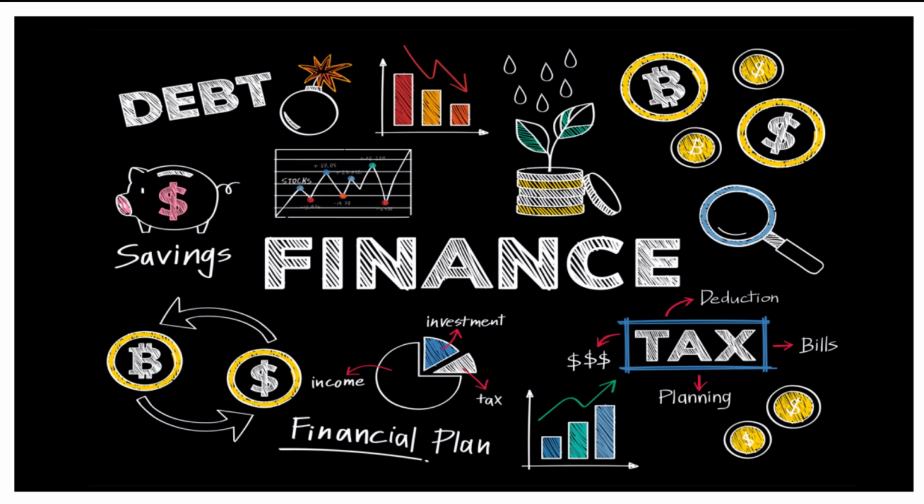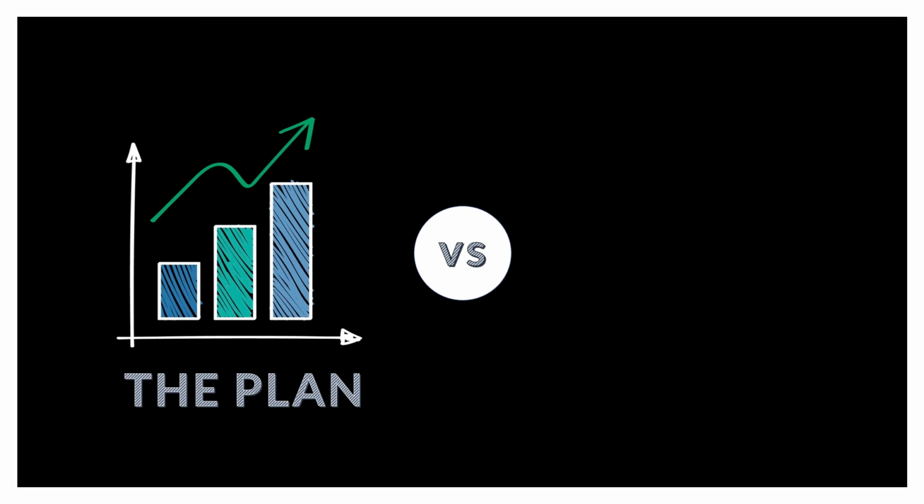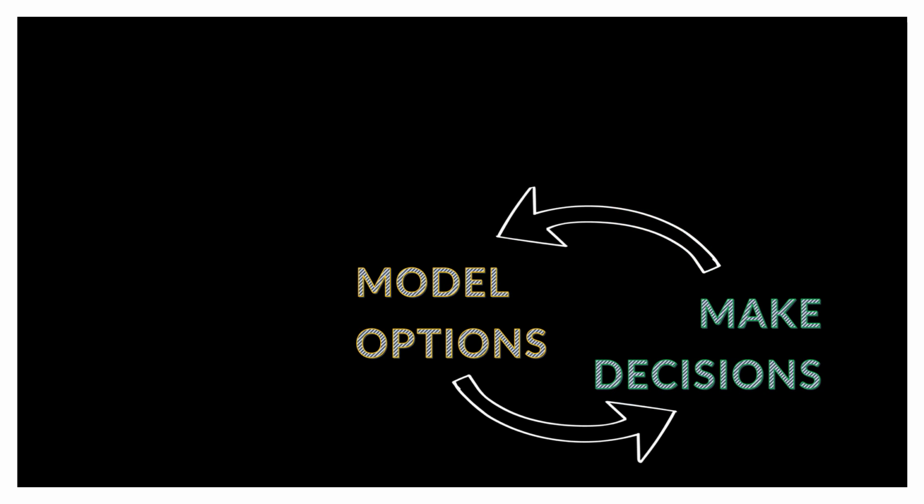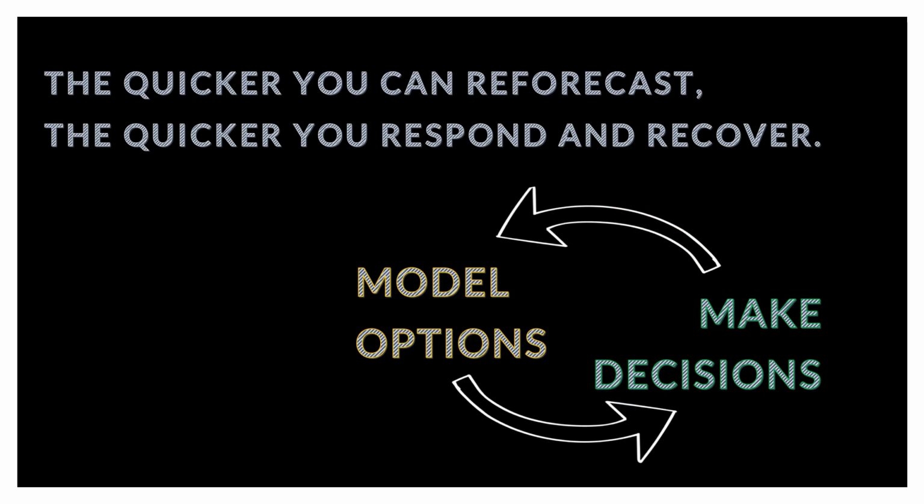Organization needs to have a business plan. Unfortunately, the global health pandemic has impacted business plans everywhere. Whether your organization has seen an increase or decrease in demand, strategic workforce planning has a pivotal role in enabling organizations to respond and recover with a new set of operating assumptions and targets.